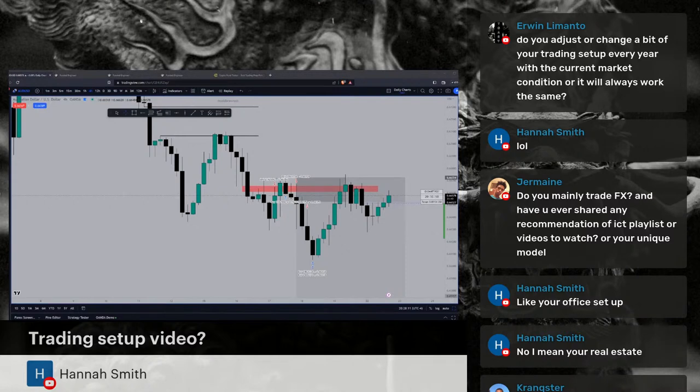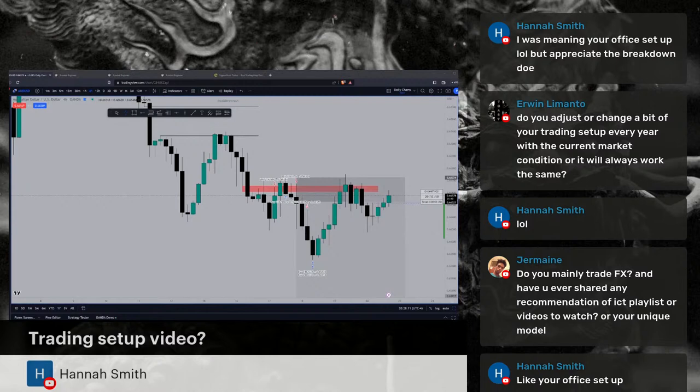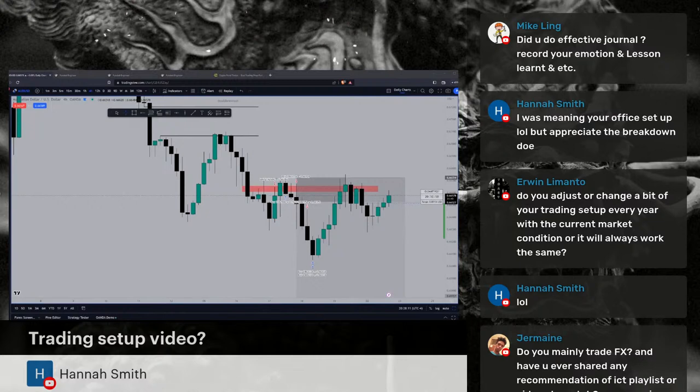Oh, you want me to show my actual setup? I think one of my buddies is going to come over this Friday. You guys might know him, but he'll probably have a podcast. Yeah, I'll show my office setup at some point. I don't really have a great way of showing it right now. My webcam's kind of attached to my monitor.